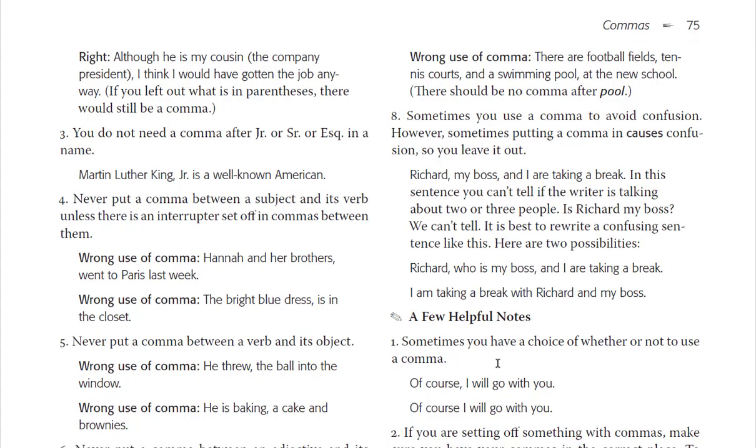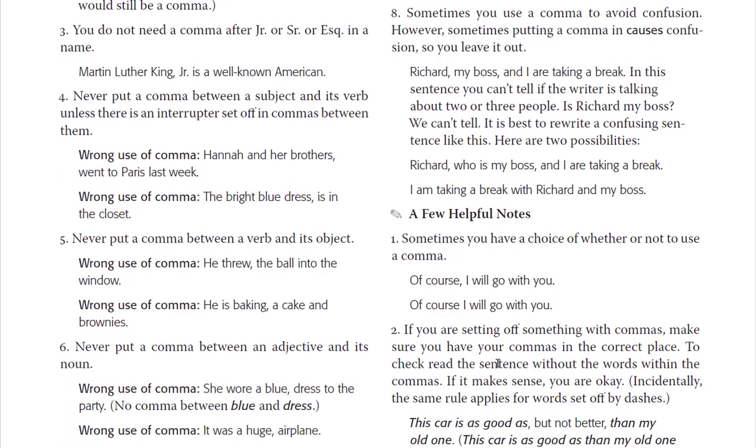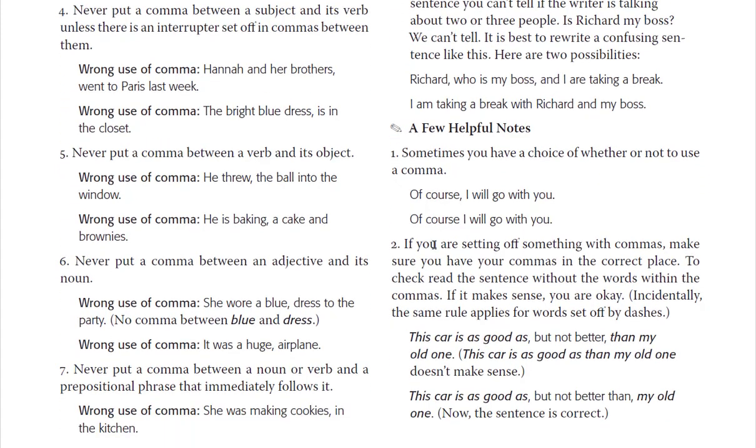Sometimes you have a choice whether or not to use a comma. Of course, I will go with you. Of course I will go with you. If you choose to use a comma here, it gives the sentence more emphasis. If you are setting off something with commas, make sure you have your commas in the correct place. To check, read the sentence without the words within the commas. If it makes sense, you are okay.